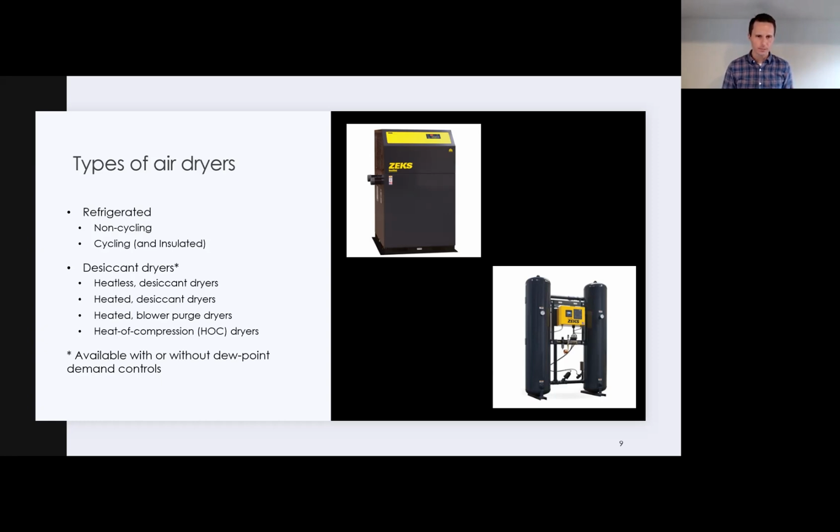The first one is called a refrigerated dryer, and it's this guy up here that looks kind of like a gray and yellow box, the one I have on the slide. Refrigerated dryers have a small refrigeration circuit in them. They have a condenser to reject heat to the space that they're in, usually air cooled. They have a little refrigeration compressor, and they have an evaporator, which is a heat exchanger between the refrigerant and the compressed air. They're trying to drop the temperature of the compressed air in order to pull the moisture out of it, like a cold Coke can on a humid day outside.